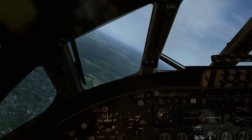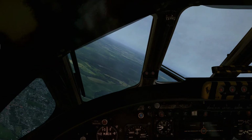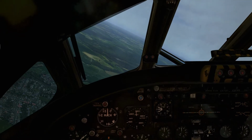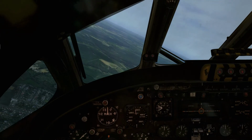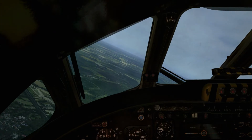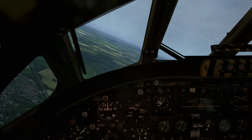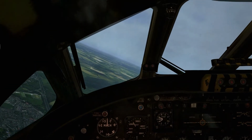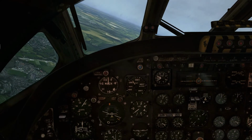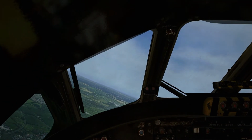And we're looking for all the way around 270. Why is the nose not going up? Come on. Nose up. We're at 3,000 feet. That's not gone perfectly to plan as is.